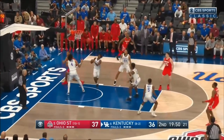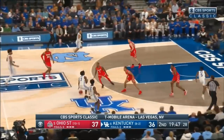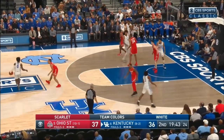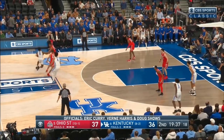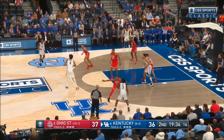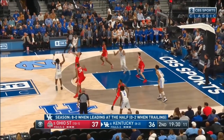Here's Wesson in close. And Richards stayed there with him. Richards had foul trouble, too. He hit the two also, but a nice high-low setup. Just didn't finish the deal. The big fella. Biggest lead by each team was four in the first half. We had five ties, the last time at 31. And right now, a one-point Ohio State lead. Kentucky looking to change that on this trip.